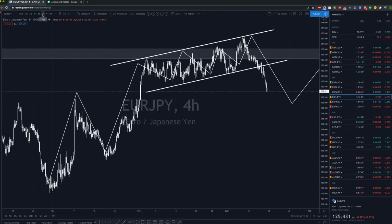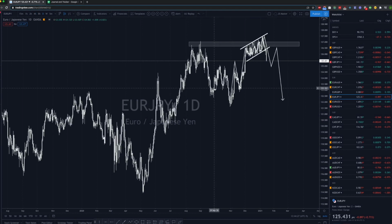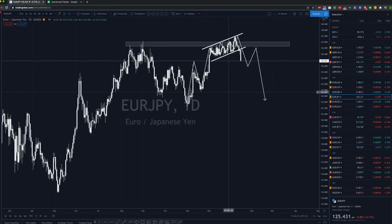EURJPY. This one is very interesting. I didn't catch any entries on this, but I did say that because of this flag formation and the corrective movement into the level, you could see a spike above to take out a lot of people's stops, because a lot of people will be going short here. We did see the spike just above the zone, and now you're getting this strong break down. It's almost working out exactly as predicted. What I'll be looking for now is for this to push back up, retest, and then I'll probably look for short positions. We'll keep an eye on this to see how it plays out.